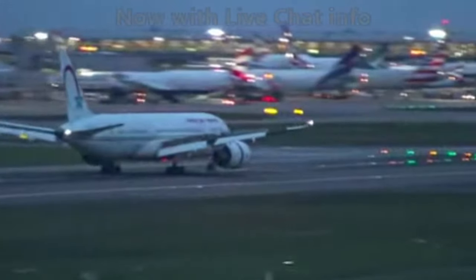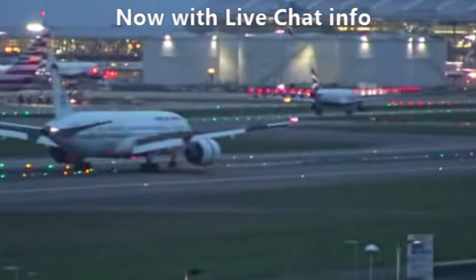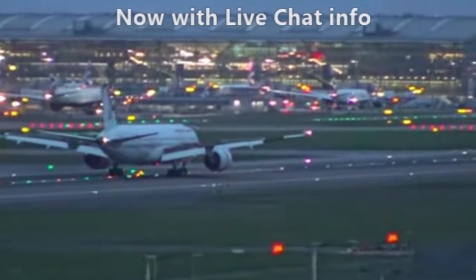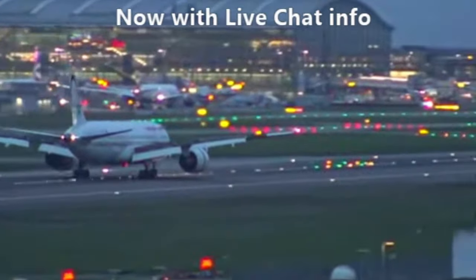Get the brakes on. Yeah, slow the plane down. That's the most important thing. Anyway, it's a 7-year-old plane. Yep, it's just 7 years old. That's quite young, really, in the life of a plane.